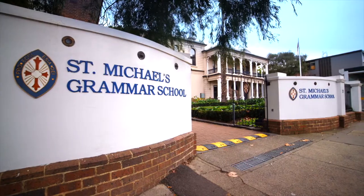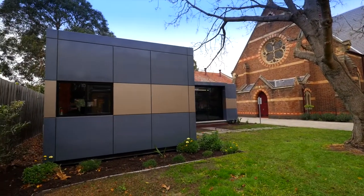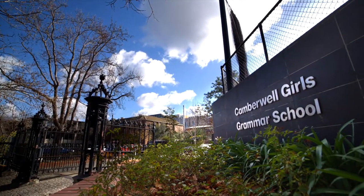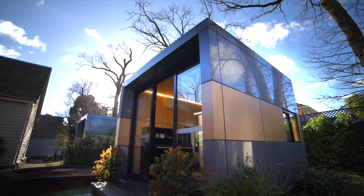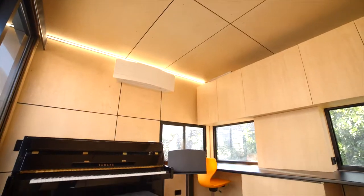The problem that we were trying to resolve was the infiltration of noise from our previous percussion and brass studios into other learning spaces, which was impacting the student learning experience. We'd had a need to expand our music program, and so we needed individual tuition space. The acoustic treatment that we're currently sitting in at the moment was much, much better than anything else that we've seen on the market.